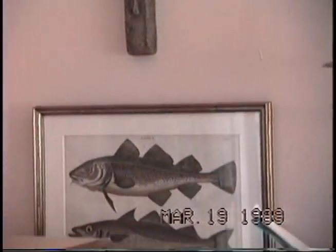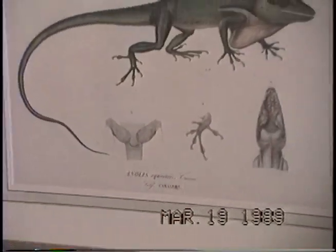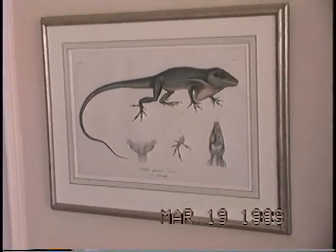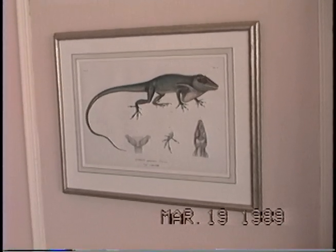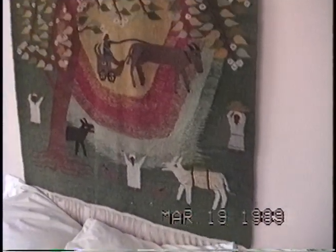This is an old print. This is an old print also. Old rug we got in Egypt. Not actually old.